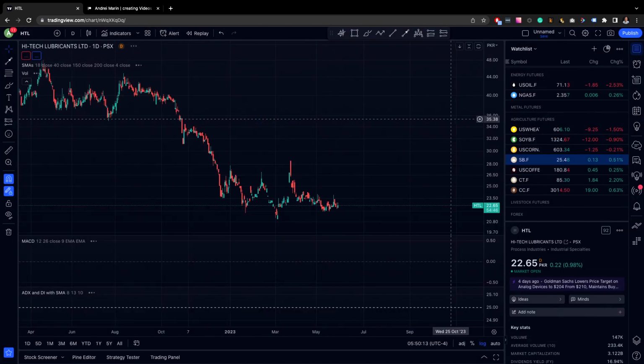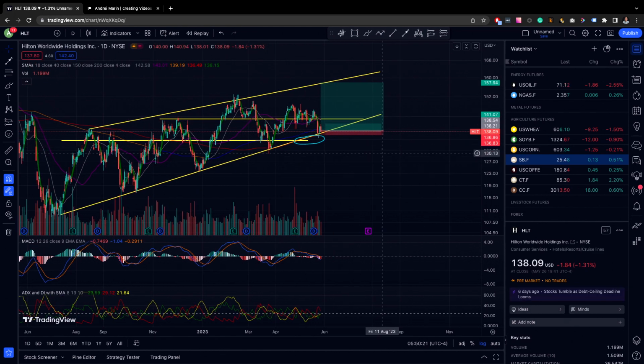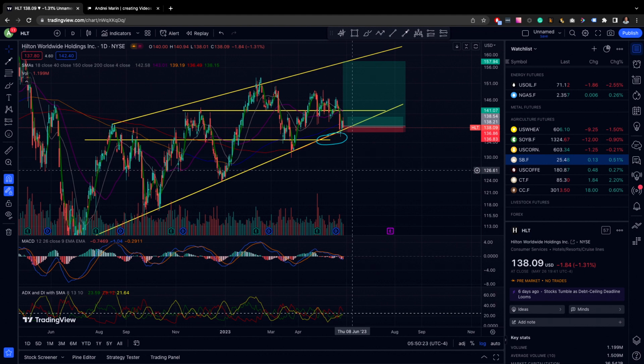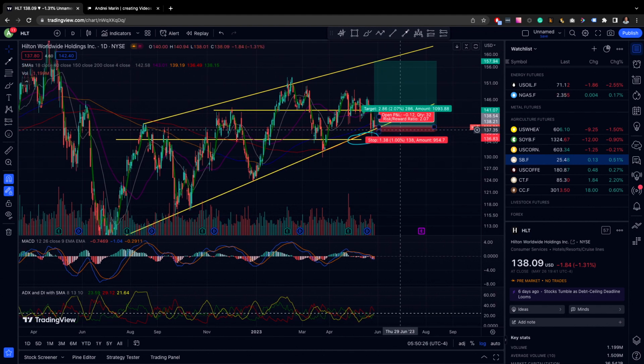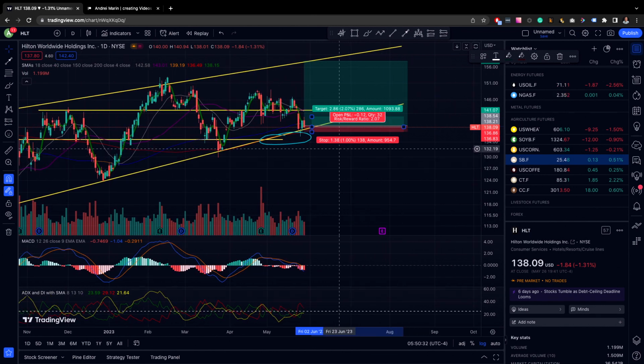The next one here, guys, it's Hilton. And with Hilton, actually, some of you guys know that we took this already. So I'm on the second attempt of taking this long. We took the first profit here. This is the trade that we took last week. We had a 2 to 1 risk reward, or a 1 to 2 risk reward ratio.